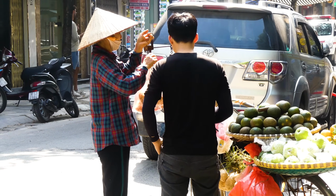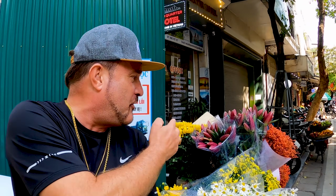I personally find it super fascinating that until this day you're still gonna find a whole lot of mobile vendors selling everything, from flowers like this lady here behind me to even kitchenware, porcelain, clothing, vegetables, fruits, fish, meat, and anything you can imagine. So let's continue our amazing walk through the old quarters of beautiful Hanoi.